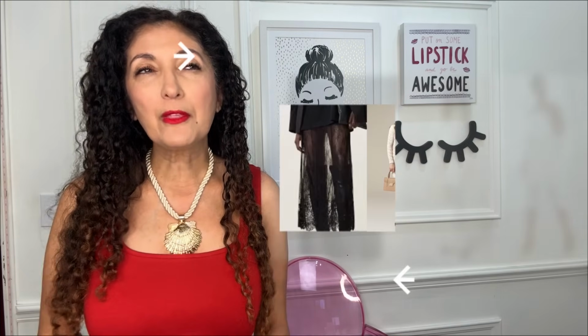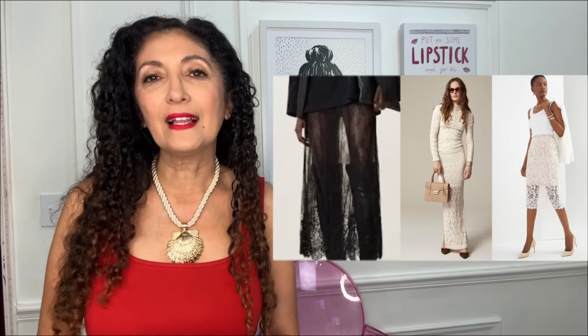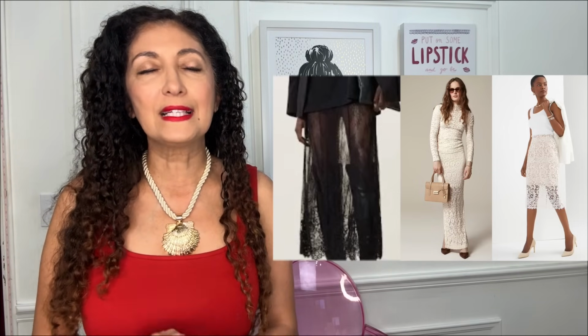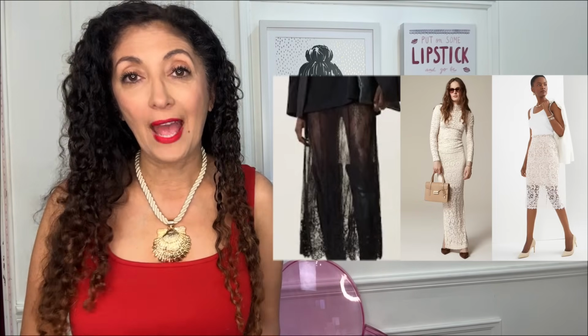I'm also seeing a lot of lace skirts. Some of them are completely sheer and come with opaque layers, but the reason that they're sheer is so that you can wear them over things like other skirts and pants and dresses. So there's just a lot of layering with lace and a lot of leaning into the femininity of lace this season, and I love it. Again, something you probably already have in your wardrobe.